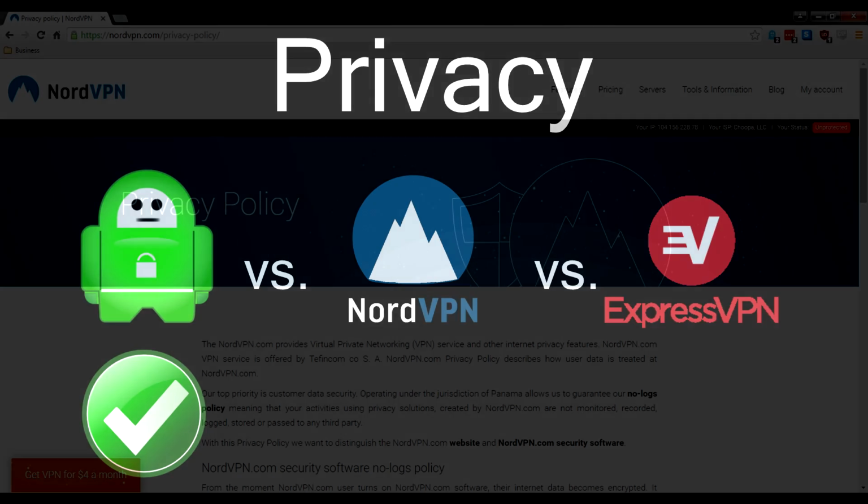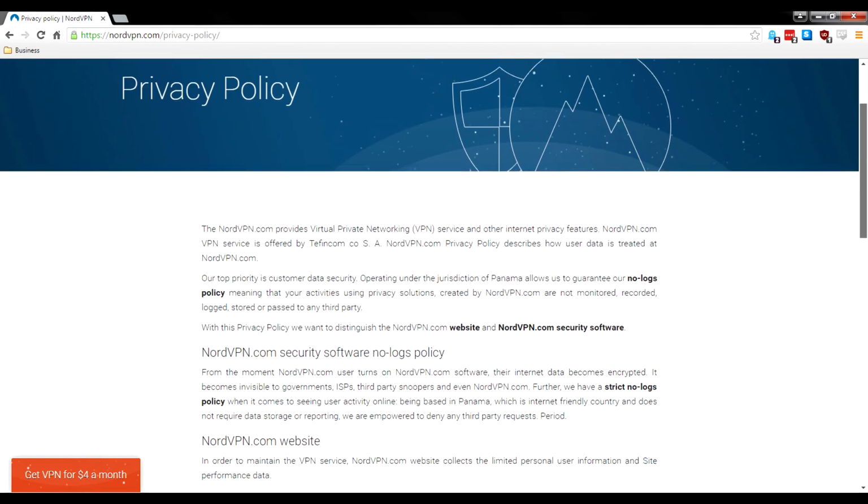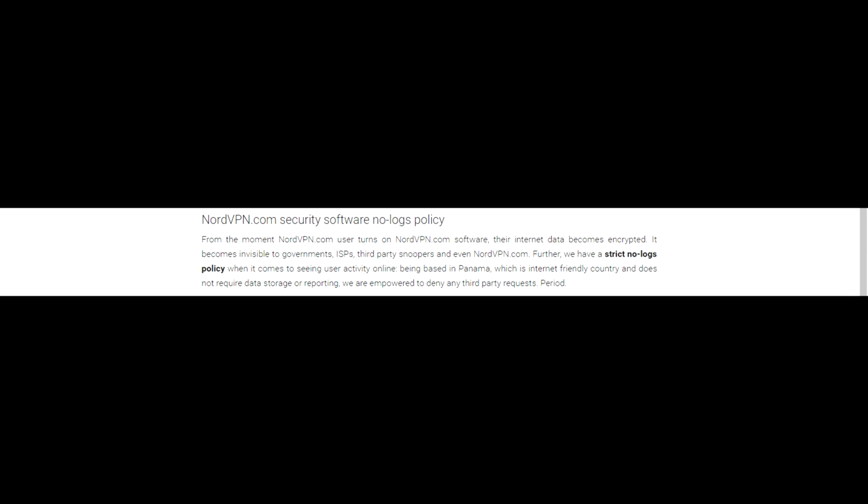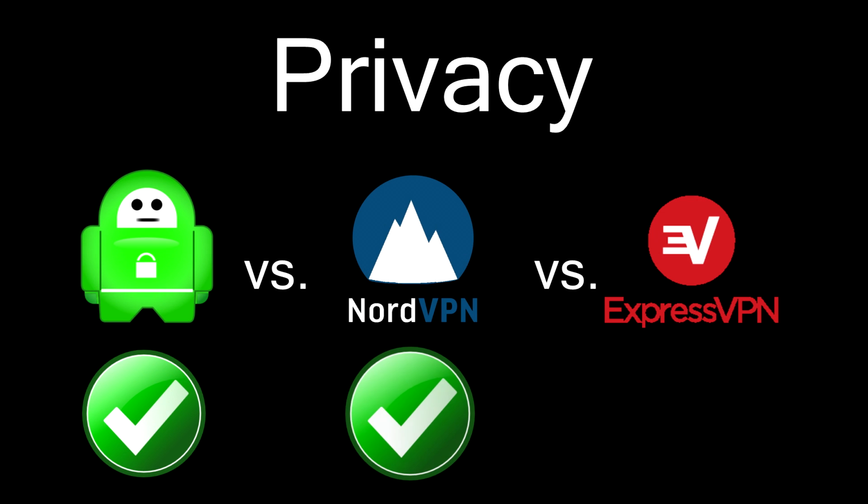Now moving on to NordVPN. According to NordVPN's privacy policy on their website, they have a strict no-log policy when it comes to seeing user activity online. So NordVPN is also in the clear. They are not keeping any logs of any kind of user activity, which leads us on to ExpressVPN.